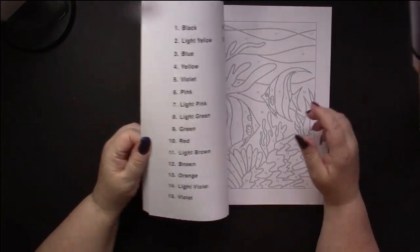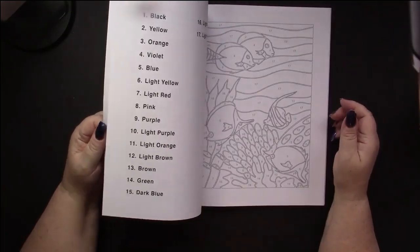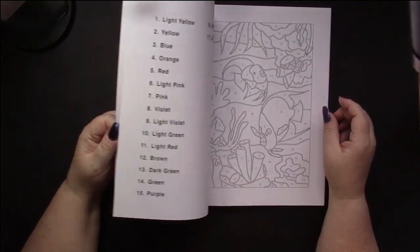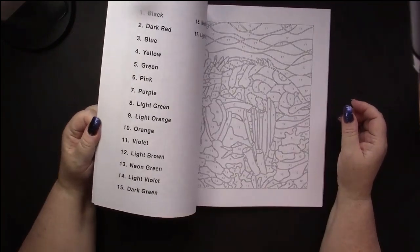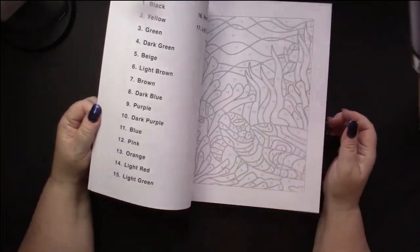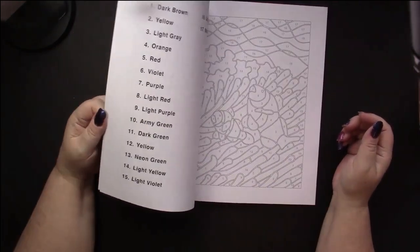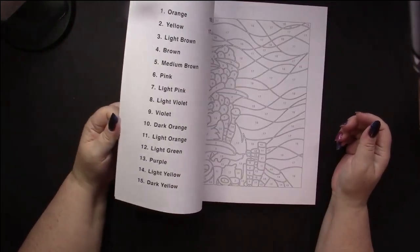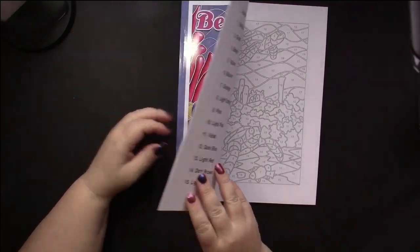So this one is Beautiful Ocean. So of course it's full of pictures from the bottom of the ocean. And it looks like every one has some kind of animal in it. I had a lot of fish there, but there's a sea turtle. So yeah, I haven't worked in this one yet, but I will be doing it shortly because I love under the water. I love water creatures.